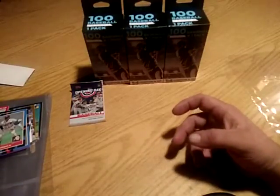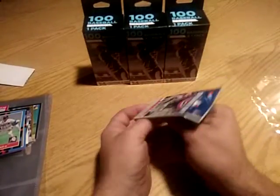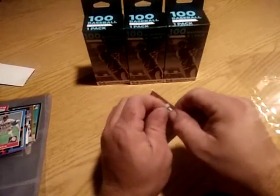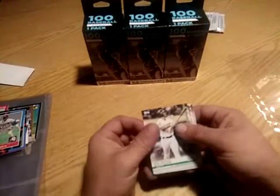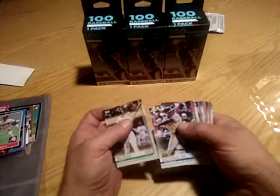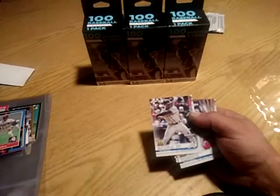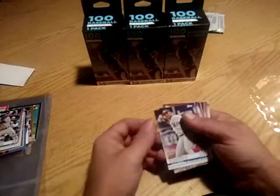Now down to our opening day pack. Yeah, I was able to pick these up at $5 a box for 100 cards. Pretty good price. Matt Olson, Ronald Acuna Jr. Nice. Really love that guy. He's a really good ball player.